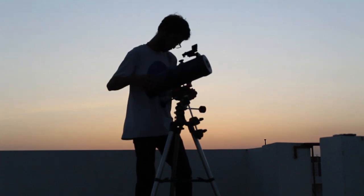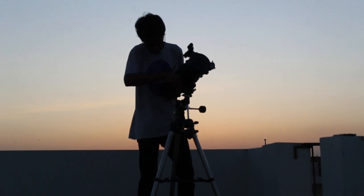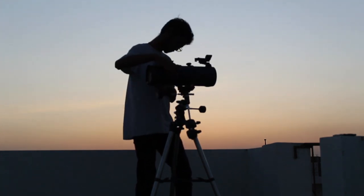Before capturing Venus, we'll first balance our telescope and polar align it for better tracking. We'll be doing manual tracking because I don't have a computerized mount.